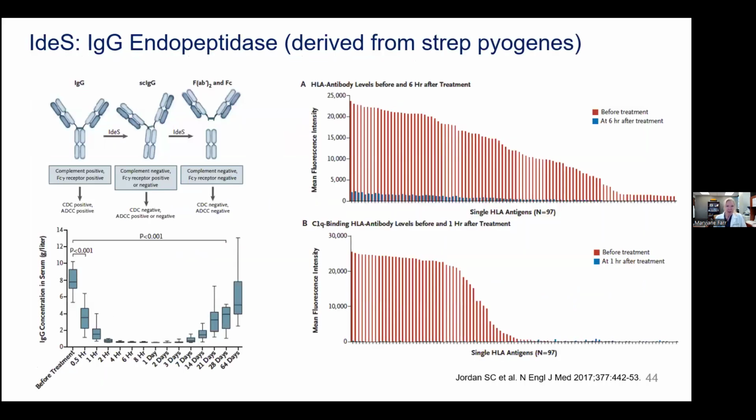People always talk about IgG endopeptidase, which is from Strep pyogenes, and it literally can cleave IgG 1, 2, 3, and 4 antibodies right away. And here's an example where here are the levels before treatment, and here are the levels right after. I've never used this. I know Utah just used this, and I think quite successfully with a patient. But if you'll notice, you can deplete antibodies right away and have this sort of early postoperative period of quiescence, and then boom, these antibodies are going to come right back. So it's really here where you need to figure out what's your next move.